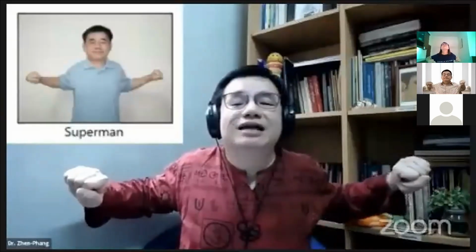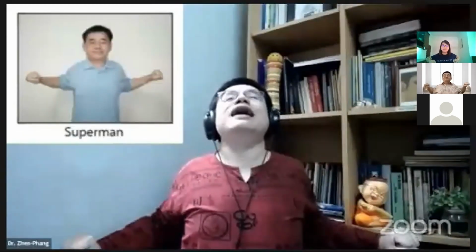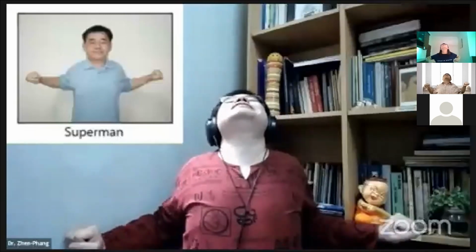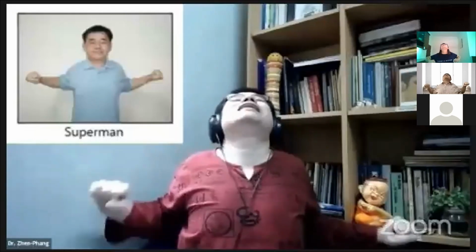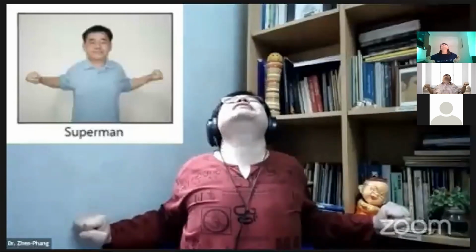The second posture, I call it the Superman style. So how do we do that? For the Superman style, we push our hands to the back, in this way, and a little bit below. The chest should be forward, and we tilt the head a little bit back. For the mindfulness part, we pay attention to the tightness, the sensations around the neck.